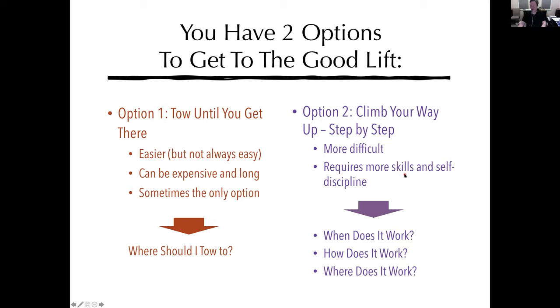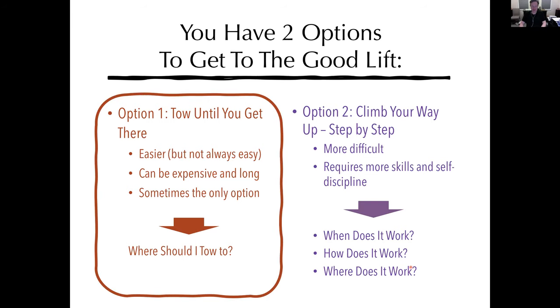It requires a lot more skill, and it requires a lot of self-discipline and patience. On some days, it requires a lot of patience, and we'll go into one day as a case study. We'll illustrate how much patience can be required. And we'll look into when does this work, how does it work, and where do you have to go to make it work. So let's look at option one first.